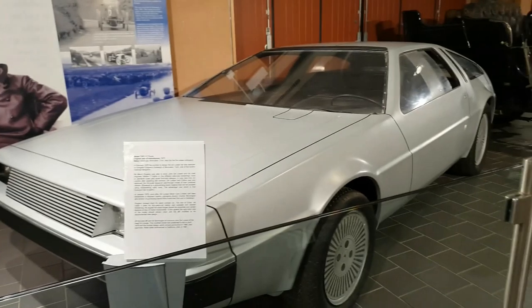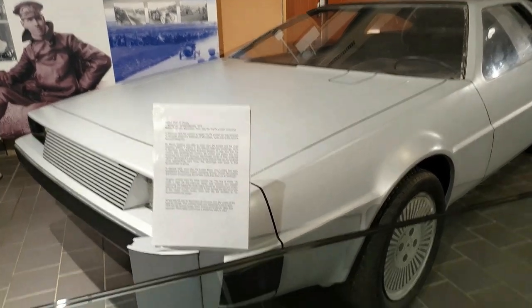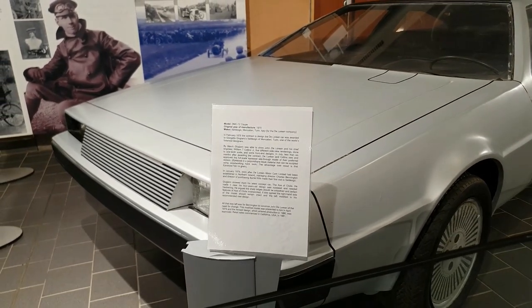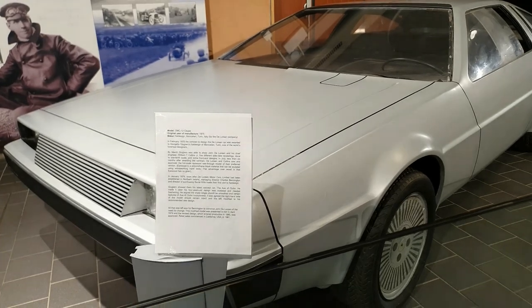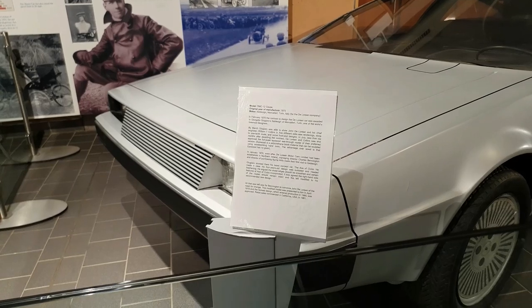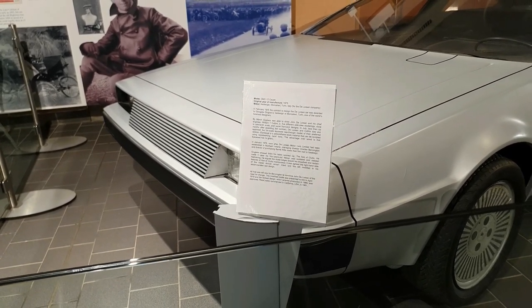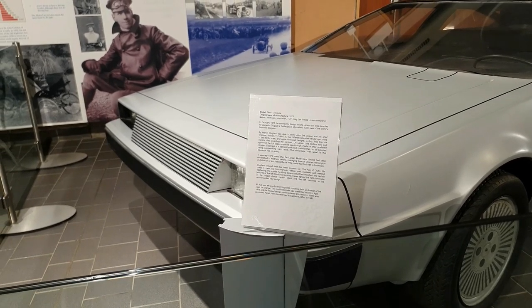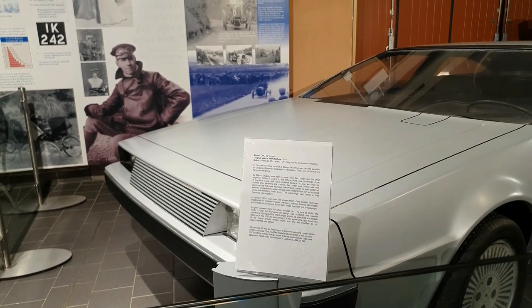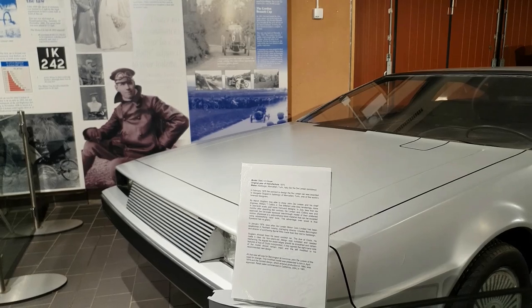This is a DeLorean. This was built in a place called Dunmurry, which isn't too far away from here. And there was a lot of controversy over the owner of the DeLorean Motorworks. He basically got into trouble with the tax man here, and they put him out of business. Plus there were some reports of him being involved in things like drug smuggling and stuff.